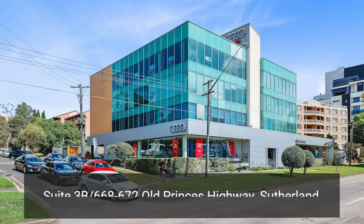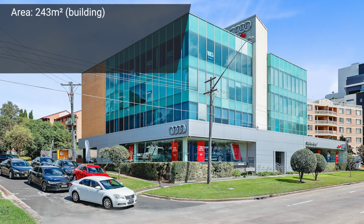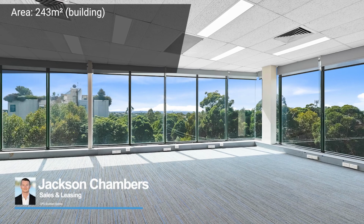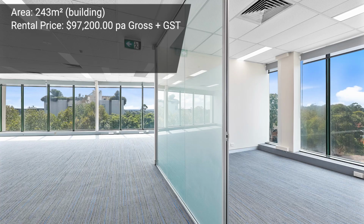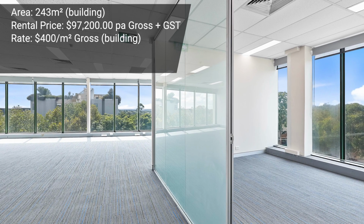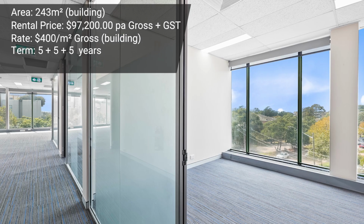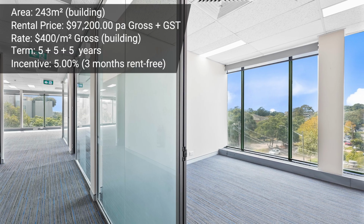We've got Suite 3B at 668 Old Princess Highway at Sutherland. This was a 243 square metre commercial office space. Jackson Chambers was the agent responsible for leasing this property. He was able to secure $97,200 per annum. That's a rate per square metre of $400 a square. It was a 5-year lease secured with multiple options and an incentive of 3 months rent-free, which represents around 5% as an overall incentive. Congratulations to Jackson.